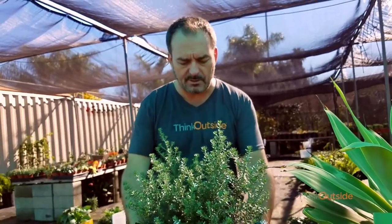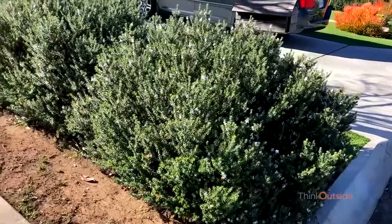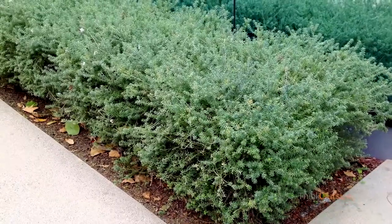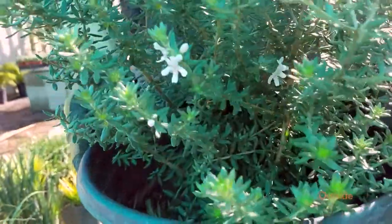This particular one is called the Gray Box, and it stays relatively small. This will only grow 2 to 3 feet and can be used as a beautiful border hedge along a wall or along a walkway, and it has these cute little flowers right here, which bloom actually year-round.